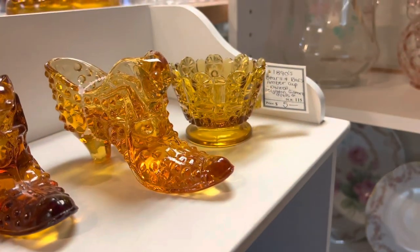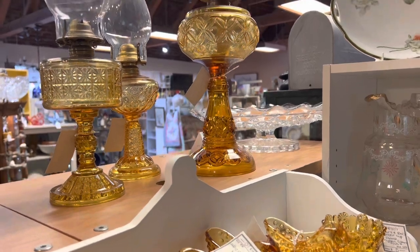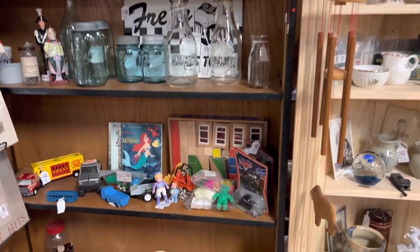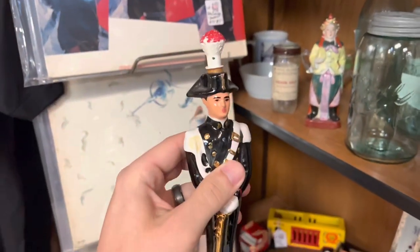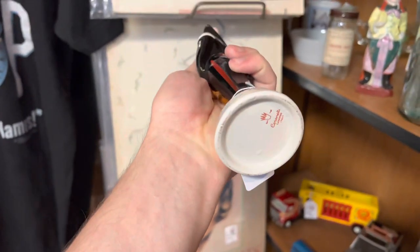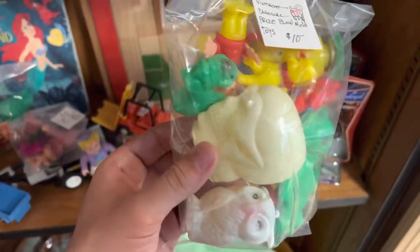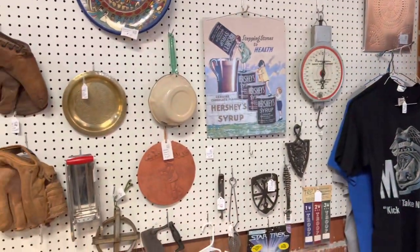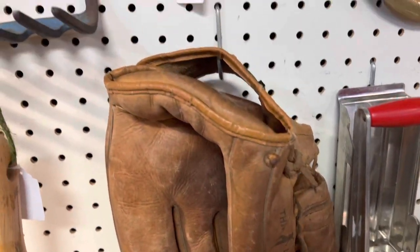Oh, nice. Oh, gorgeous lamps. I spent so much time here today. Ooh, what do we have here? Attention! 9.50. $10 for the carnival prize blow molds. I kind of just wanted that green bear only. Are the blow molds, the carnival prize blow molds, are those worth much money? Let me know in the comments. I'm not really sure.